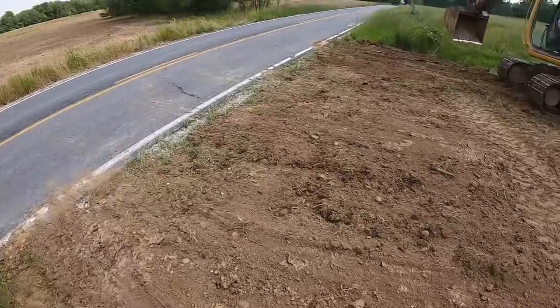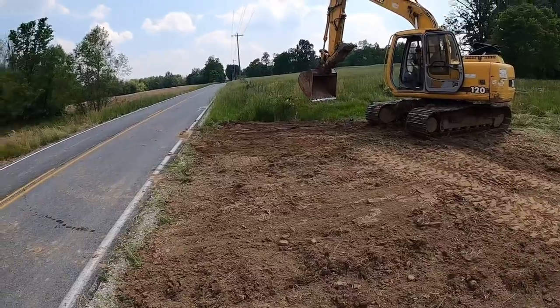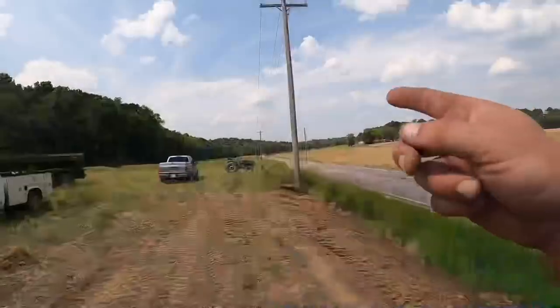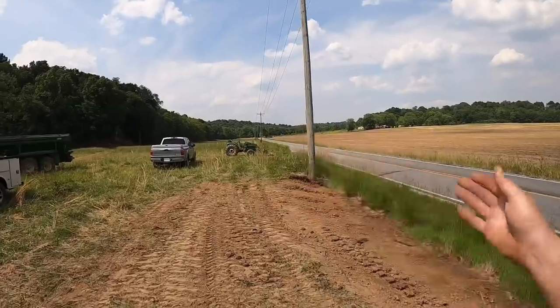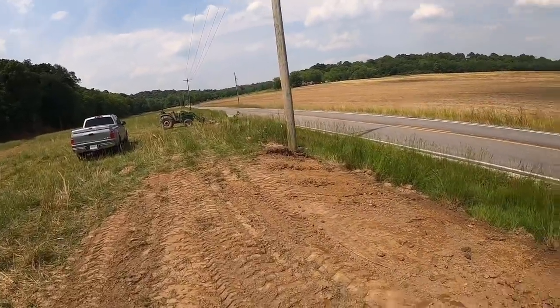Well guys, there it is. That's not too bad for a farm tractor, right? That looks somewhat respectable. I did have to kind of finish that in with the excavator because it was too soft to drive out in, but we're gonna jump down here on the other side of the tractor. Let's go ahead and tear out that old crossing and get that feathered out.